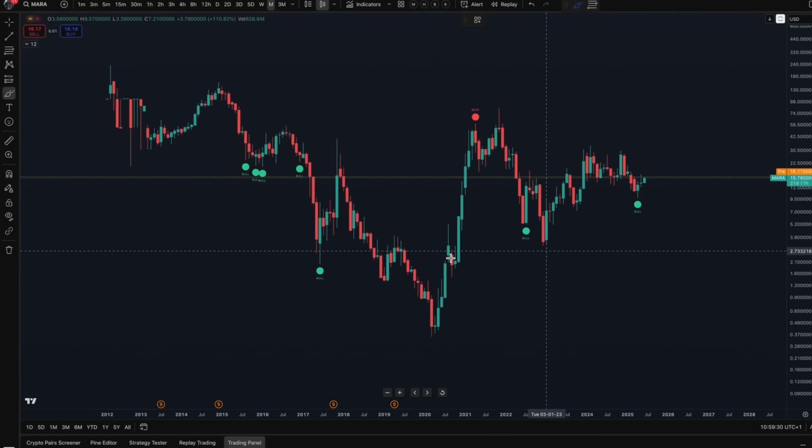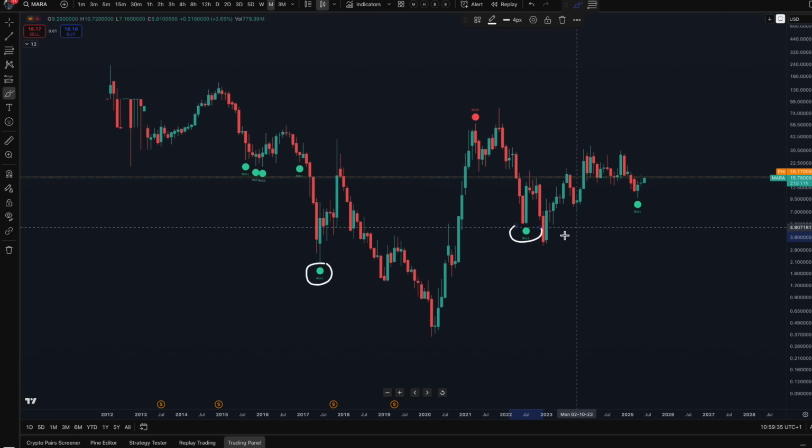And last month I showed you that whenever we get this green buy signal, and we've only had 3 of these in the last 7 years, we got one of those in the April candle here. And since then, we're still right at the bottom of that trend, because at the end of the day, nobody knows how far this is going to go.